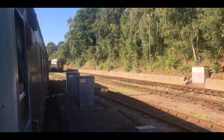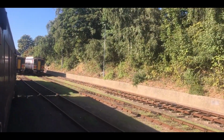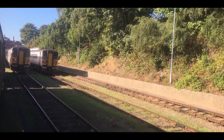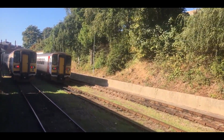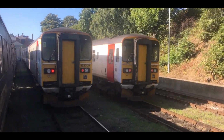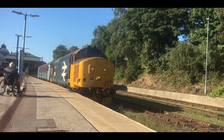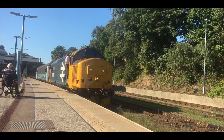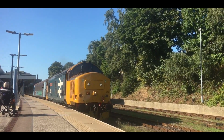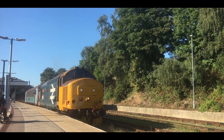However, I will really miss these 37s. This is the last time I will ever see them pulling up into Norwich Station. But it's all change to make way for the 755s. And now, an emotional scene. This will be the last time that I film Class 37 departing from Norwich on a short set. Godspeed, you have served us well.